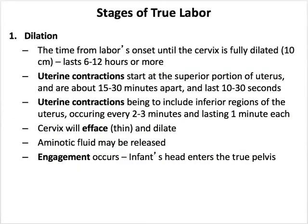So as labor is taking place, you divide it into 3 true stages. So dilation, of course, again, something you won't see with Braxton Hicks, at least not very much. This is going to be cervical dilation. The cervix is supposed to dilate to 10 centimeters, and we give some hours here that are pretty average. On average it takes about 6 to 12 hours for this to take place, with contractions happening the whole time. Again, the contractions themselves are pretty widely spaced apart, 15 to 30 minutes, initially lasting a very short while, between 10 to 30 seconds.